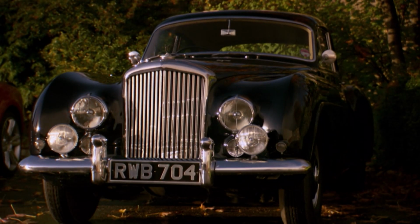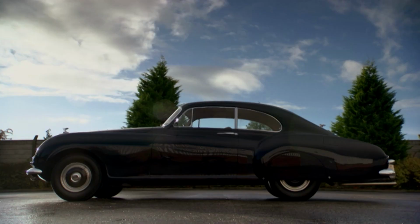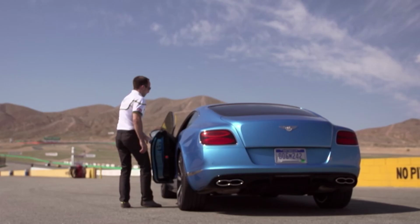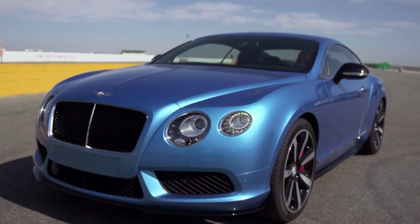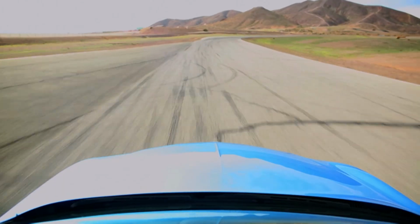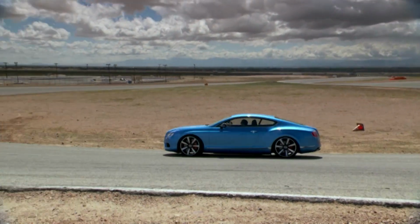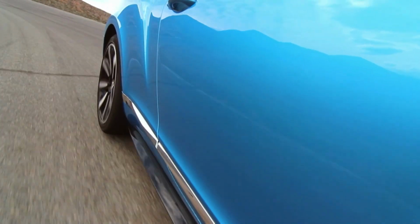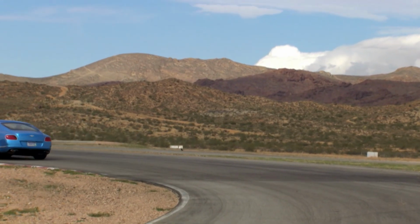In 1950, Bentley debuted the R-Type Continental. Many regard it as one of the most elegant cars ever made. The R-Type propels the brand to the forefront of the luxury auto realm. More than half a century later, Bentley finds itself at a similar crossroads. The whole car industry has moved on leaps and bounds. So what we don't do is sit back on our laurels.